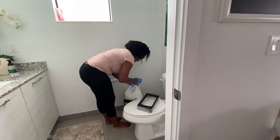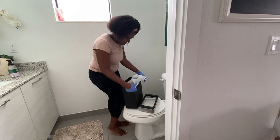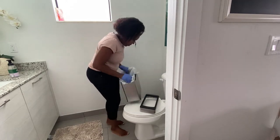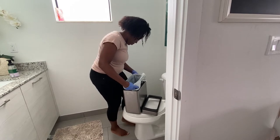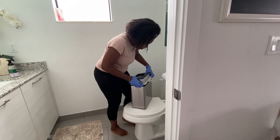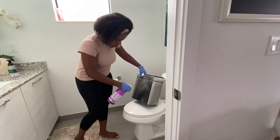Onto the bathroom, and as I do the bathroom, I want you guys to really take in mind that this is not a deep cleaning. A lot of it is surface cleaning because we're trying to make our home look clean. And deep cleaning, I usually pick one area weekly to really focus on.